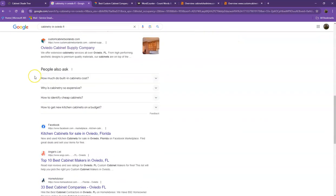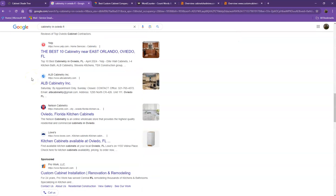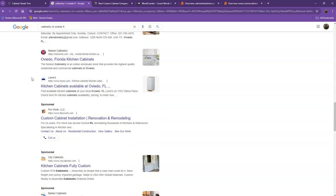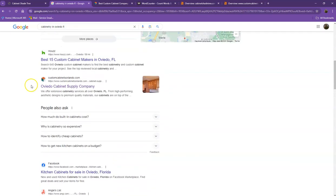Moving on to the next part, these are what we call your organic searches. So these are all the websites that actually rank higher without people paying for any ads, just because they're doing some certain things. And that's exactly what we're going to talk about and analyze.